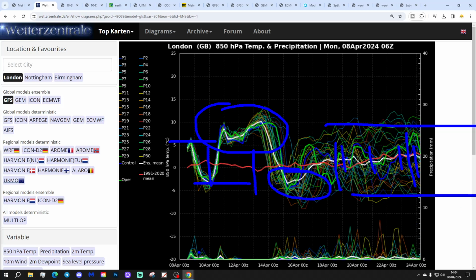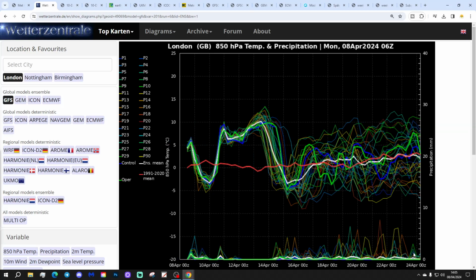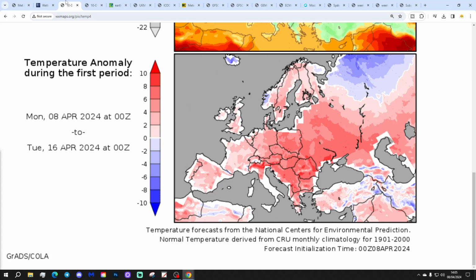Precipitation-wise, not as unsettled as it has been. There's still some showery bursts to come over the next day or so. Looks pretty dry through the middle and second half of the week as we get this warm up. And then again, some precipitation after that into the second half of April, but not a huge amount. Certainly looking drier than it has been, though not completely dry.